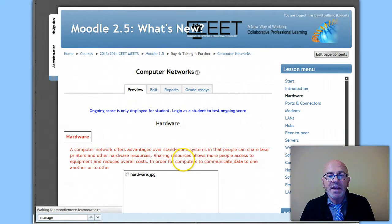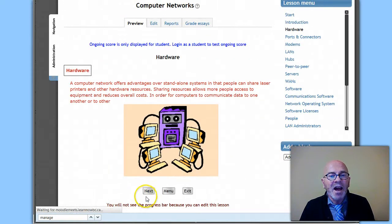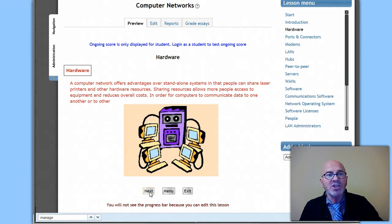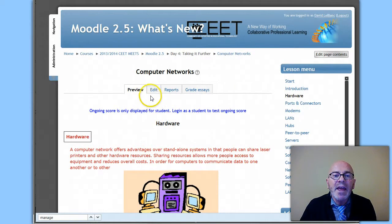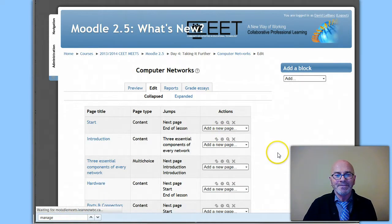And I should jump to the next section, and now I'm into hardware. Okay, and I put these 3 buttons here, and I'll show you how that works in a moment. But next just goes to the next page in this branch. Menu goes right back to that start page where I can select a different branch, a different direction to go in, and exit is just to quit the lesson for now. So I'm going to go into Edit. I'm up to 9 minutes. I want to keep this under 12.